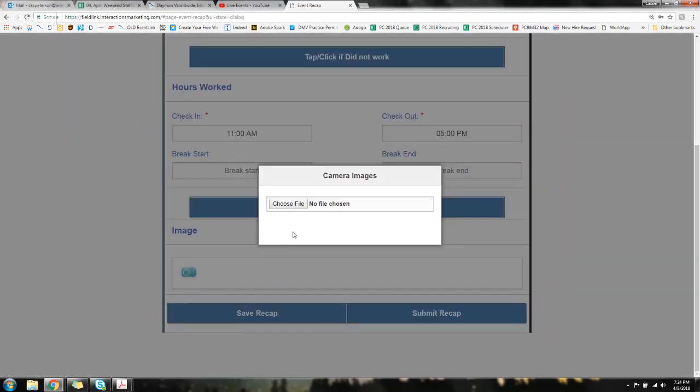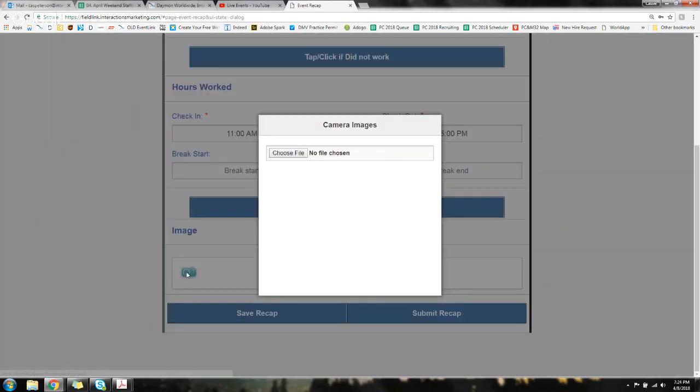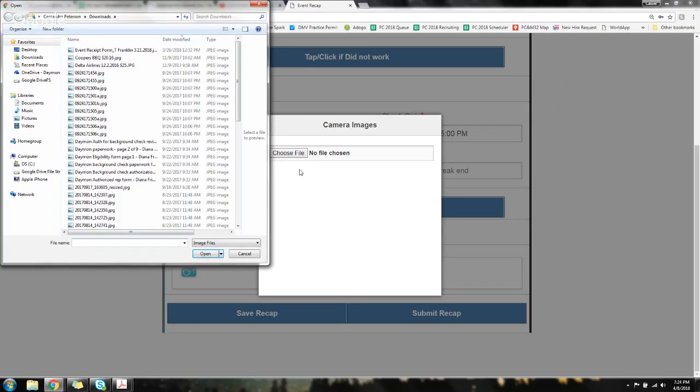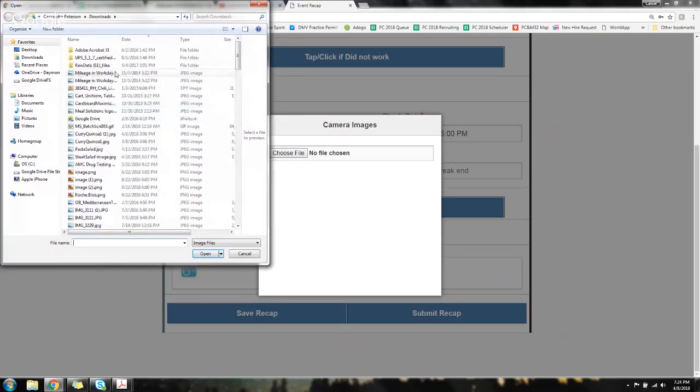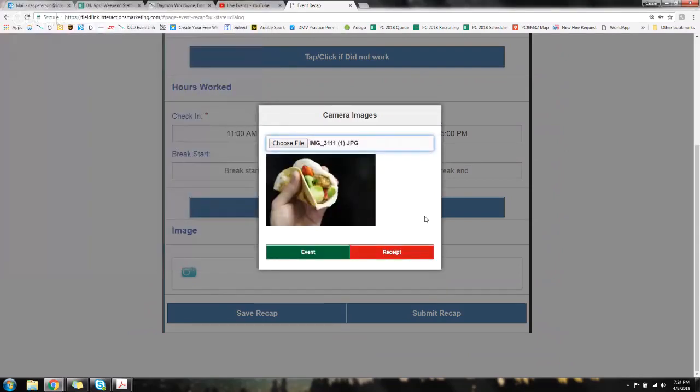So I'm going to go ahead and click this camera. Sorry, I did that a little fast. You're going to click this camera to upload your photos. So I'm going to click this. I'm going to choose my file. I'll have to find a random one here. Okay, so here's a taco photo that we did. So let's say it was tacos today.